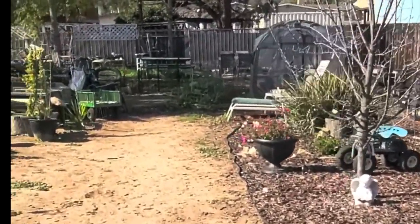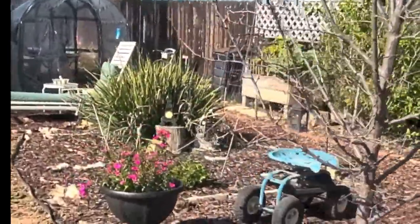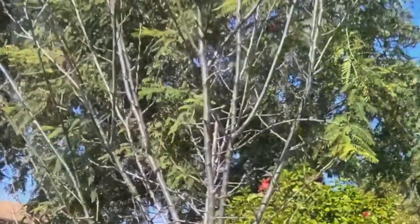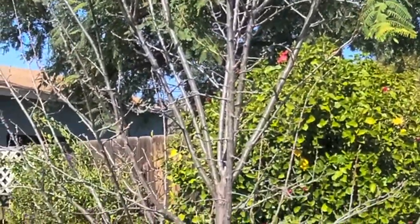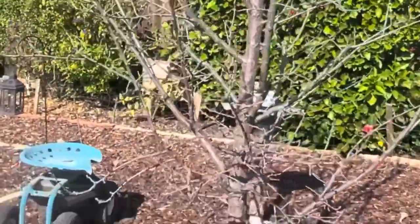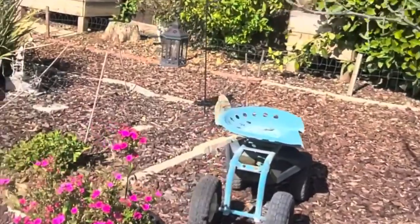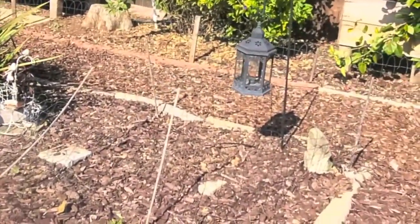Down here we've got our plum tree, which is just gorgeous. It's just barely starting to have little nodes where the buds will be, and eventually plums. And down here is the perennial garden, which is in line for a complete revamp.